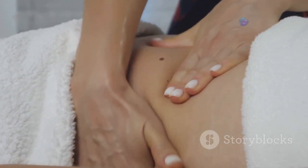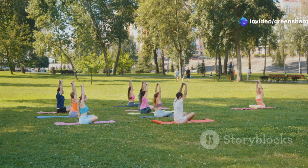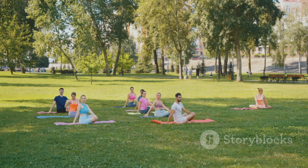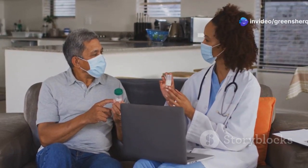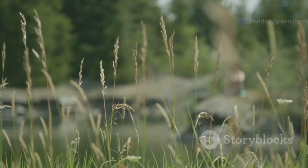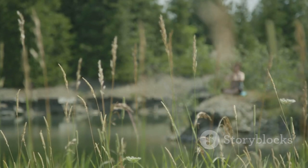While more research is needed to fully understand the science behind its traditional uses, many people report positive results from incorporating castor oil into their health and wellness routines. As with any natural remedy, it's essential to use castor oil safely and consult with your healthcare provider if you have any concerns. Embrace the power of nature and explore the potential benefits of castor oil.